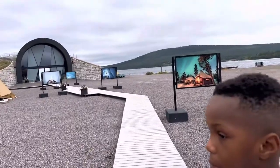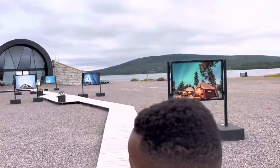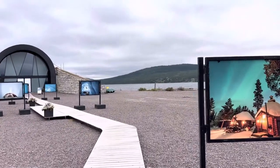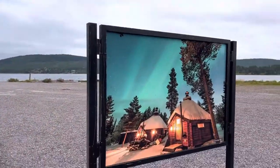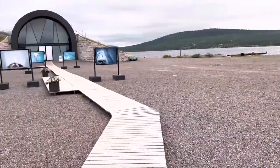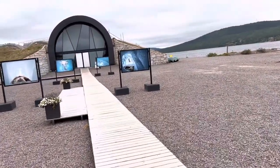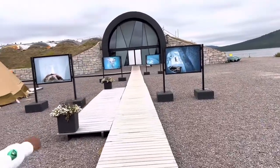This is summer, I'll call this summer. And then they just have pictures of the rooms and what it looks like during the winter, which I think is so beautiful. I'm a winter lover. This is us on our way in.